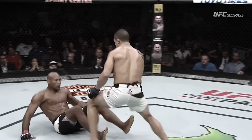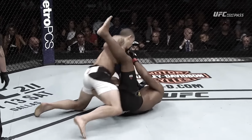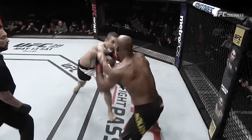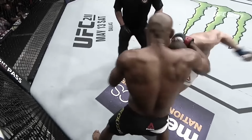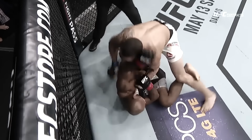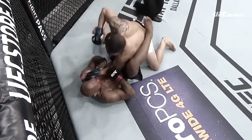Boom. Right hand right behind the ear. Drops him. And then he intelligently lands a few, gets back up, putting his combinations together. Hurts him with the high kick there as he came around his defense. And look at the hand speed. Quick. And then here he knew he had him bad. And he never let him recover.